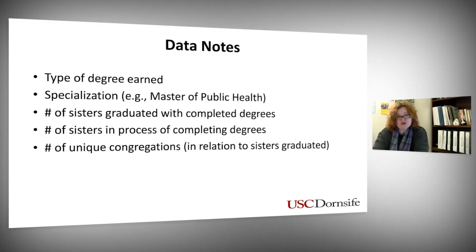A few data notes for capturing and reporting on this. You need to be recording the type of degree earned, the specialization, so for example, a Master of Public Health, the number of sisters graduated with completed degrees, the number of sisters in process of completing degrees, so we can get an idea of who's in the pipeline, the number of unique congregations in relation to sisters graduated.